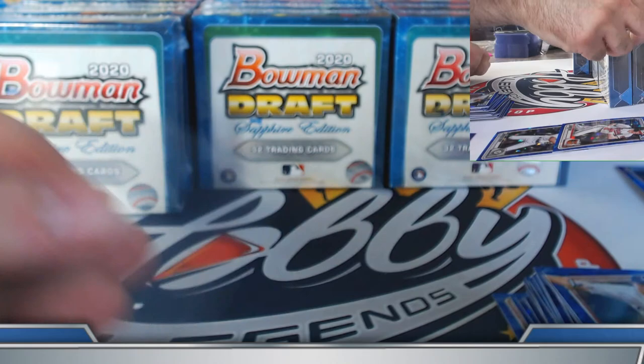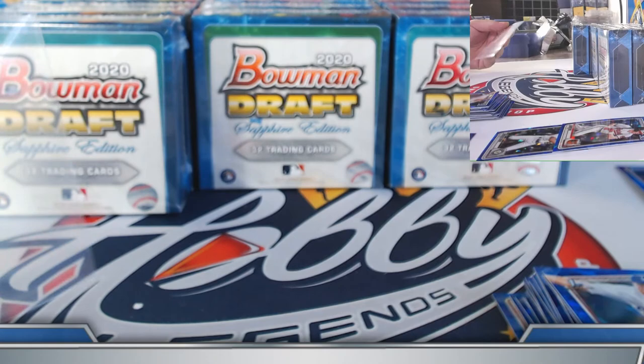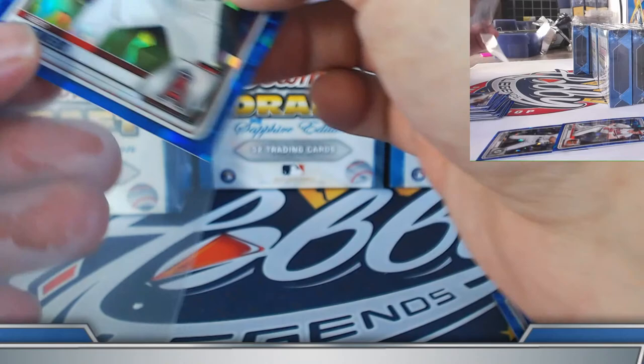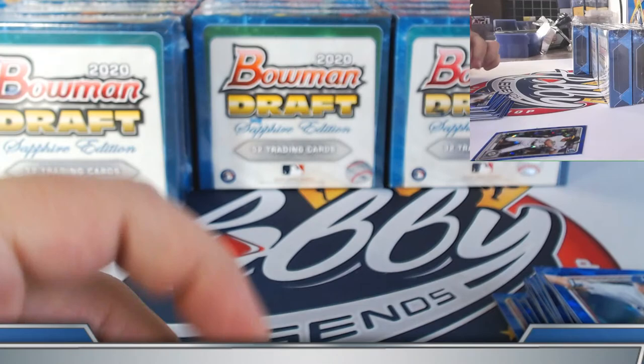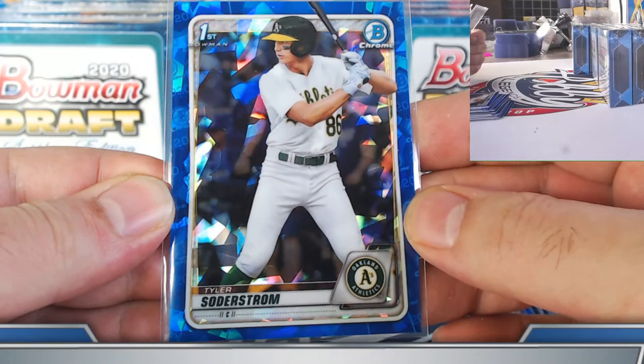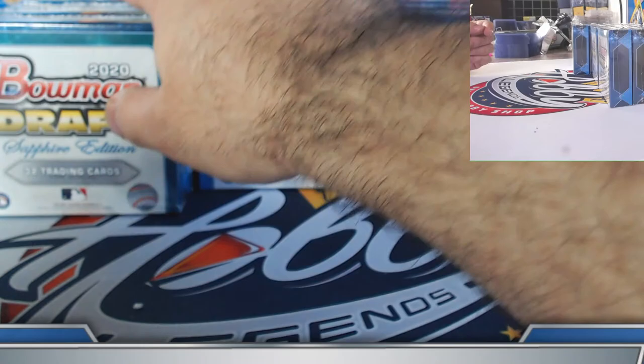A lot of nice singles in this pack here. Again, Jason on the base. Number two for Jason. Number two for Gonzo. Yes. First on the Detmer spot. Number two on Kerstad. Number one on Tyler. Box number eight.